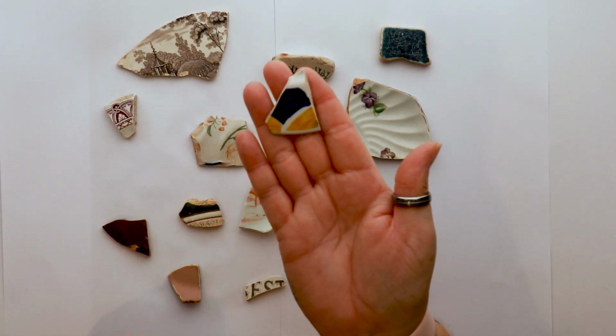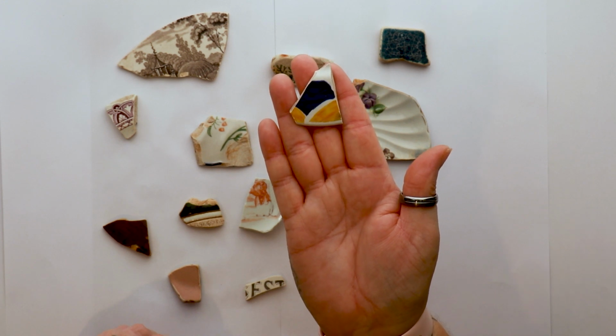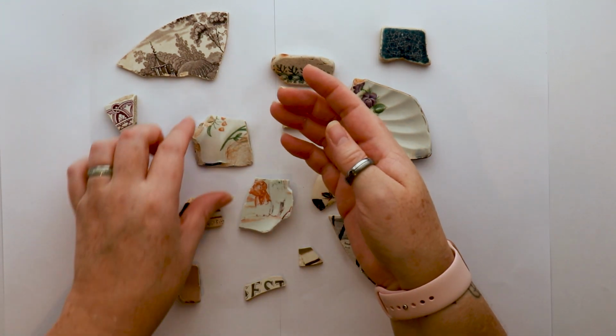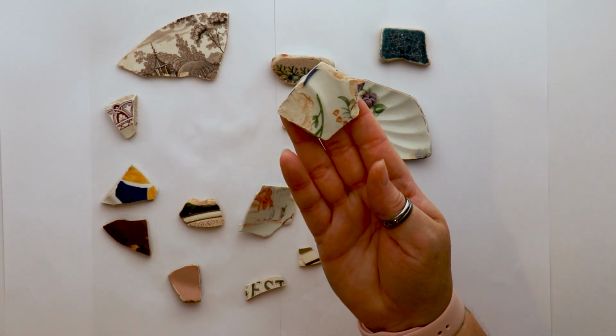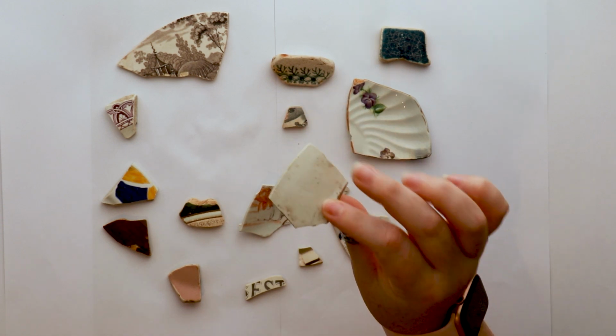Pete found this rather bright piece of pottery. It's probably quite modern, but I like the colours on that one. Again, probably quite modern. Bit of a floral pattern on it.